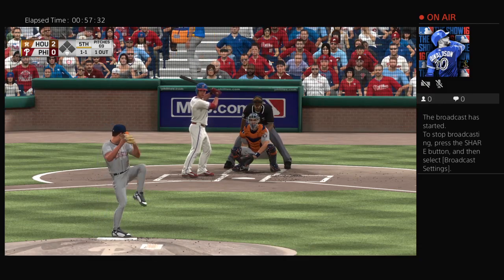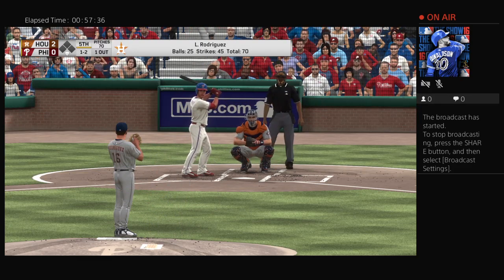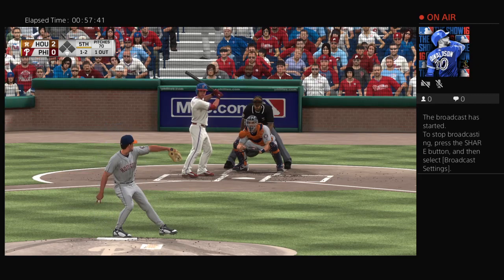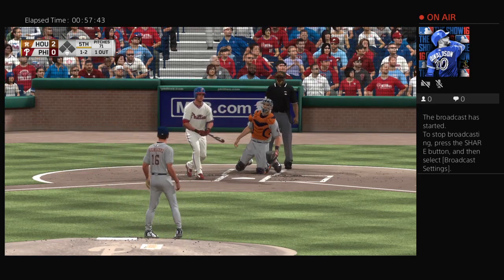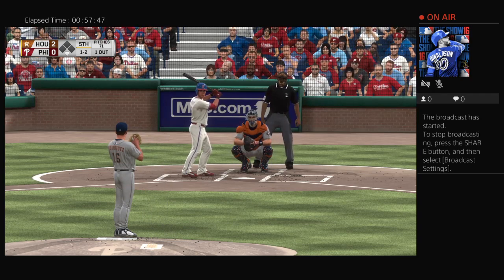Now the pitch. Swing and a miss on the splitter, and it's 1-2. This is the time in the game you start thinking, hey, they might get better swings. Then you see a swing like that. Boy, he's still got it working. And he'll just get a piece here as this is chopped foul at home plate.